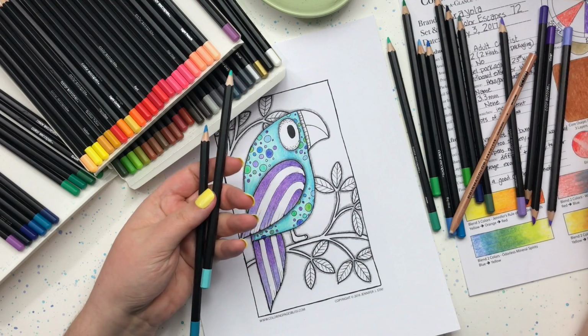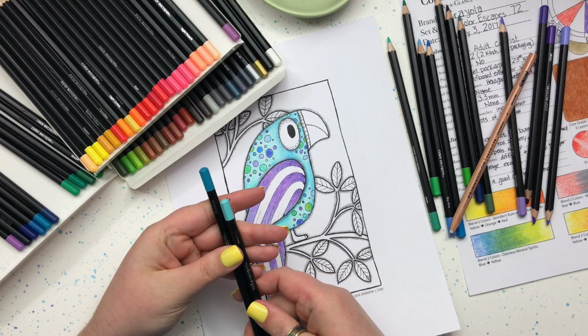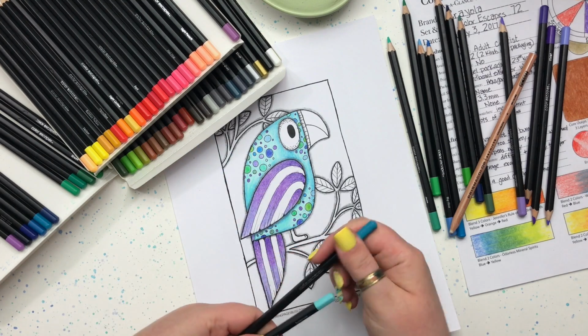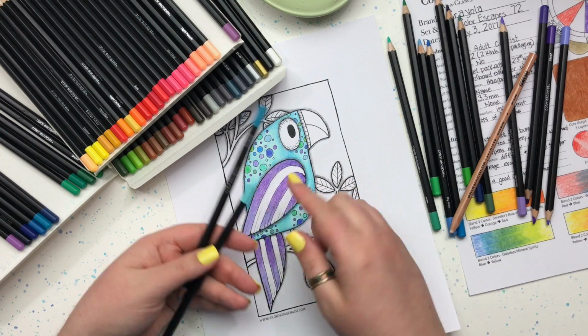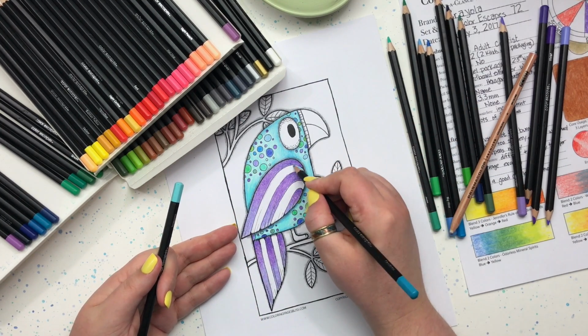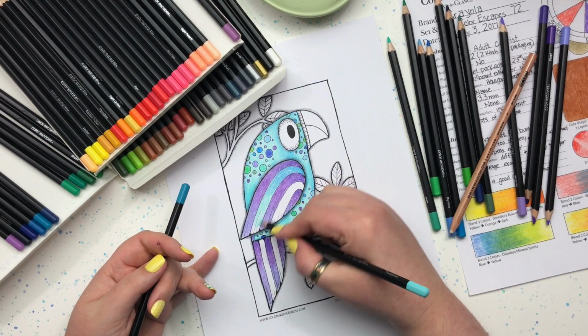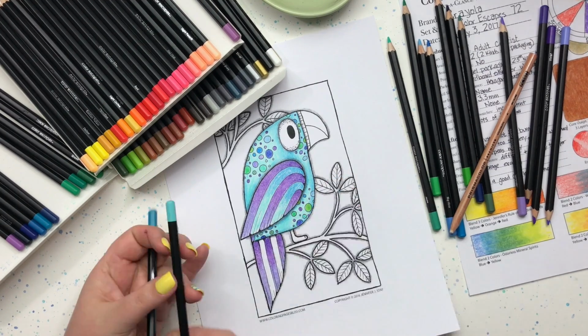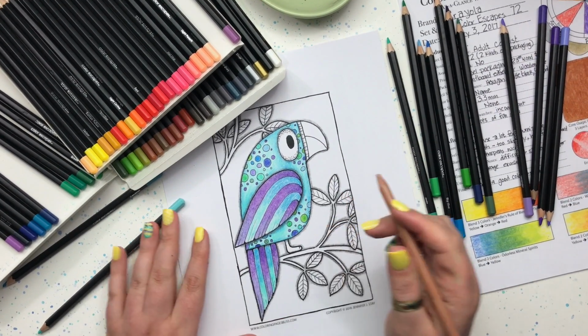And these are the two that we used for the base of the bird, the cerulean and turquoise. And I think we'll do those two colors for the wings here. Starting with the cerulean and then into the turquoise. So pretty.